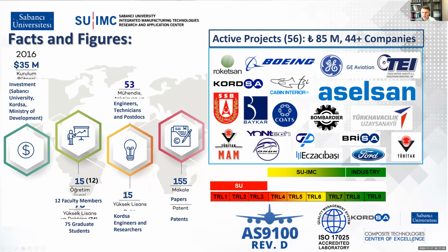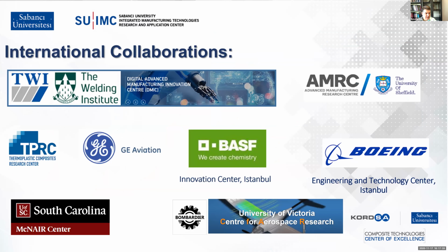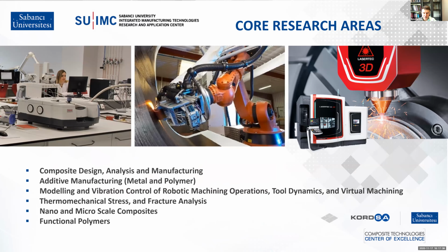These are some of the companies that we work with: Boeing, Airbus, GE Aviation, TAI, Aselsan, Bombardier, Baykar, and so forth. I will skip some of those and move to what we do in terms of additive manufacturing. If you're interested, you can see the center website, SUIMC, Sabancı University Integrated Manufacturing Center, at sabancı.edu, to get more information.